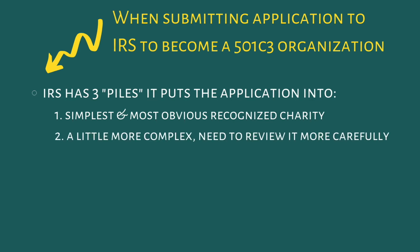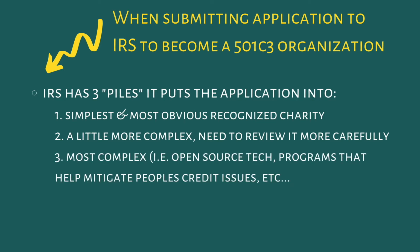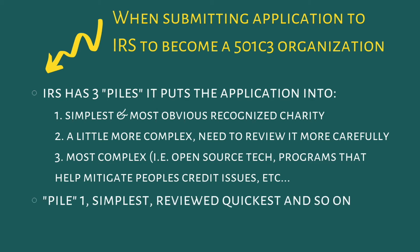If it's a little more complex and they read the application and realize there's some subtlety here and they need to review it more carefully, they put it in pile two. And the most complex organizations, for example, if you're doing open source technology or you're promoting programs that help mitigate people's credit issues, which require more sophistication, they put those applications in pile three. Pile one gets reviewed the quickest, pile two second, pile three the longest. We've seen applications sometimes take up to 10 months or even 12 months from pile three.